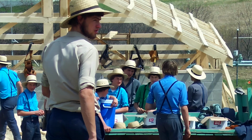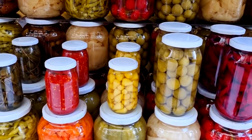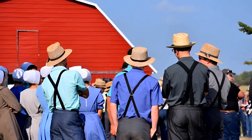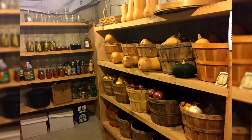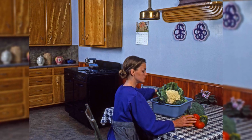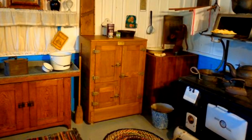In the end, living like the Amish isn't just about tradition. It's about smart, sustainable choices that save money, boost health, and bring people together. These simple but powerful techniques prove you don't need fancy gadgets or expensive ingredients to make incredible meals. Now it's your turn. Try one of these methods in your kitchen and see the difference.